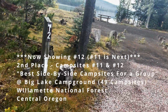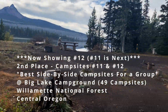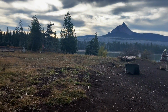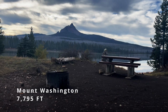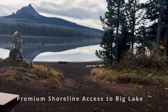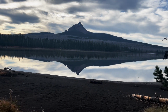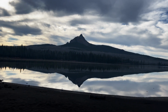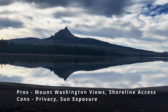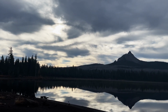We're here at Big Lake Campground, Central Oregon, spot 12. And look at this. Got your parking here, got your picnic table and your fire pit, and look at these views of Mount Washington. This is crazy. Wow, this is gorgeous. Got your own private shoreline access to a beautiful Big Lake. Great for kayak or rafting or even just swimming if so inclined. And look at that money shot of Mount Washington. It's ridiculous. Here's your shoreline access to a beautiful Big Lake. And because of the orientation, you get a gorgeous morning sunrise each of the days you camp here.